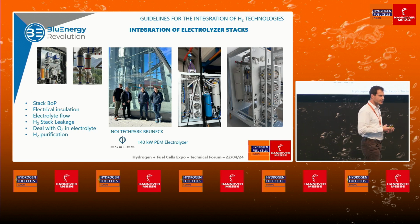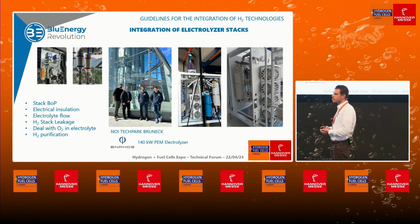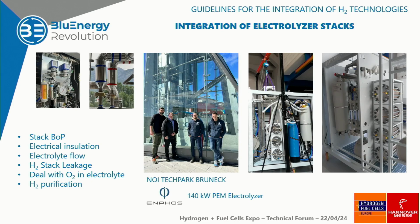This is not really the integration of modules, but rather the integration of stacks. So in this case, we work for a customer named Enfos. They work with hydrogen, but not only, also with batteries and renewables. And we are in Bruneck, in the north of Italy, where they installed an electrolyzer, which we supported in the design, integration, and assembly in the central square of the place, close to people and close to a technology park of a university, which has solar panels and uses the energy to produce hydrogen and store it.